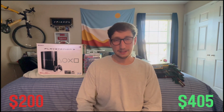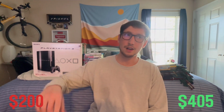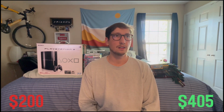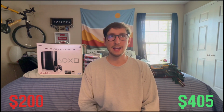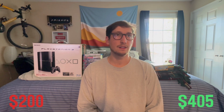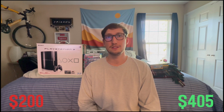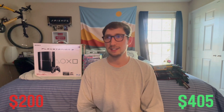Last but not least, I picked this up at my local game store. I had some other games that I had traded. Like I traded Wii Party and Mario Party 8 for the Wii. And by the way, Wii Party has a lot more value than what I thought it might have. It's like a $45, $60 game.